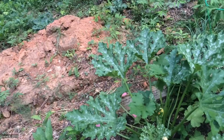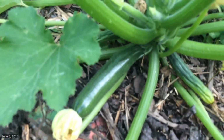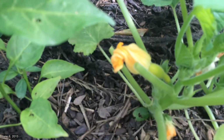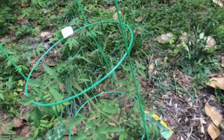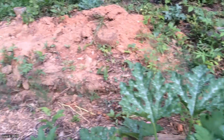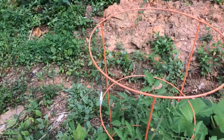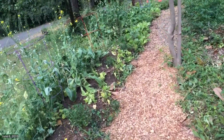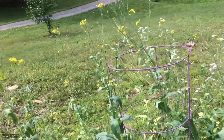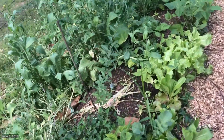Here have some zucchini coming up. We have a little yellow crookneck squash coming through. A couple of tomatoes there on that tomato plant. Some more squash, cucumber, tomatoes, mustards. That tomato got a little bit more sun. It's perking up.